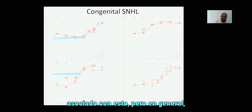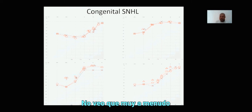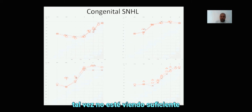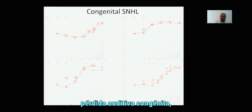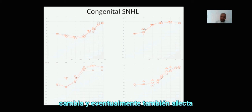But generally speaking, when it comes to congenital hearing loss, initially what we tend to notice is low to mid frequencies affected. And although traditionally there are instances where we mention a cookie bite appearance on the hearing test, I don't see that very often. Maybe I'm just not seeing enough congenital hearing losses. Obviously, as time goes on, the hearing changes and it does eventually affect higher frequencies as well.